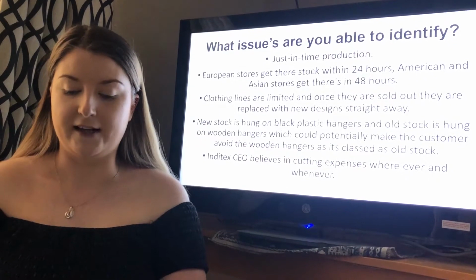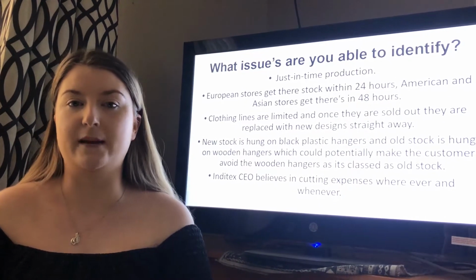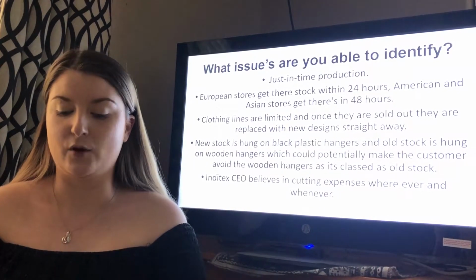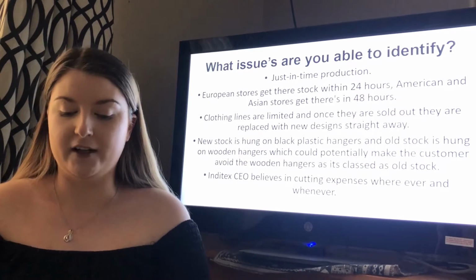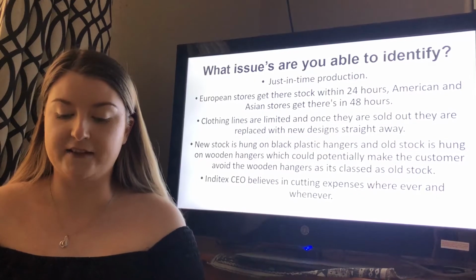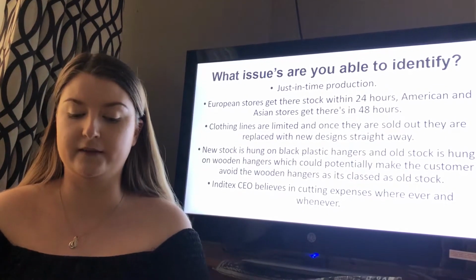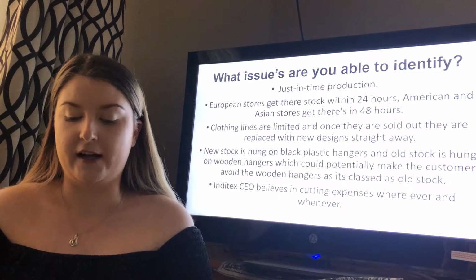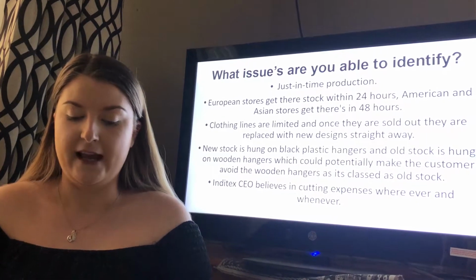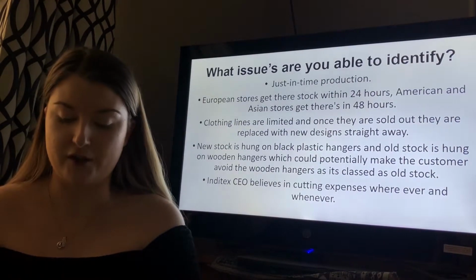Another issue I would like to identify is the difference in stock arrival between European stores and American and Asian stores. European stores get their stock in 24 hours, and American and Asian stores get theirs within 48 hours. A suggestion I would make is to change that by having an inventory warehouse within America and Asia, so that they get stock just as quickly as European stores, especially if they are wanting to still use the just-in-time strategy.